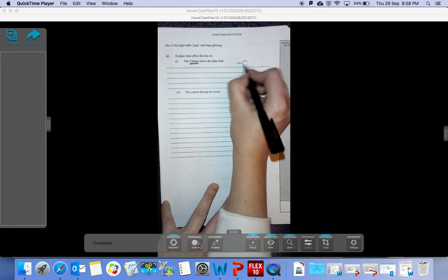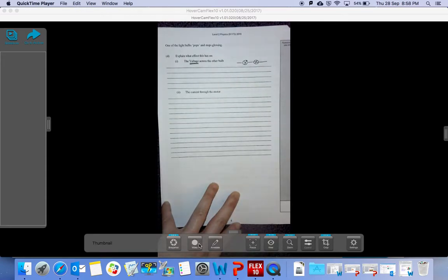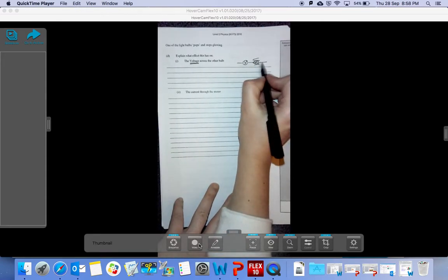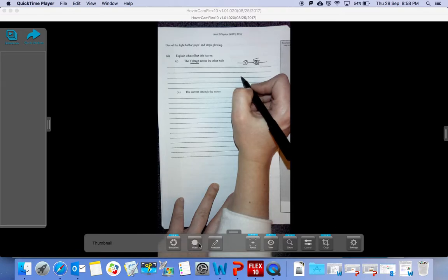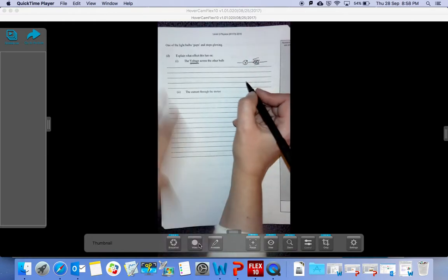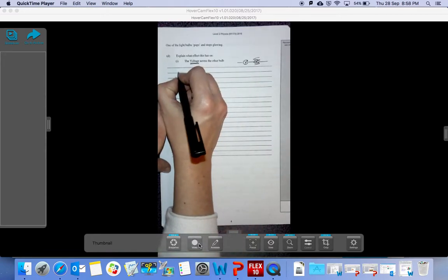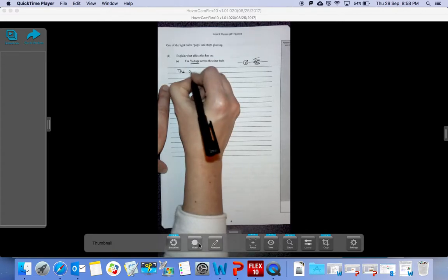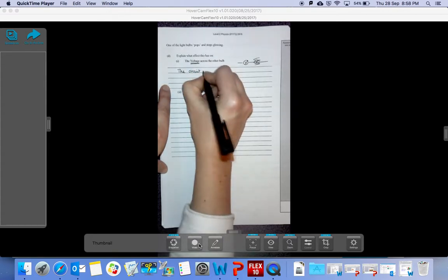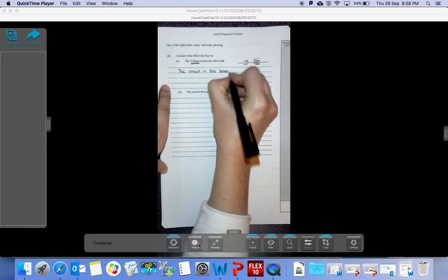So obviously if you've got two bulbs in series like this in any circuit, if this one stops working, there's no way the current is going to flow through the other one. And even if the electrons are coming this way or that way, it still doesn't make any difference. They're not going to get all the way through the circuit. So we've no longer got a complete circuit. So that was the most important thing to write down, that the circuit in this branch is no longer complete.